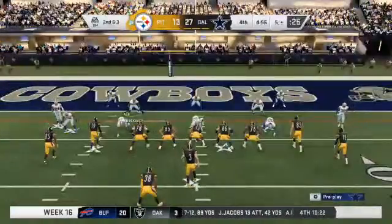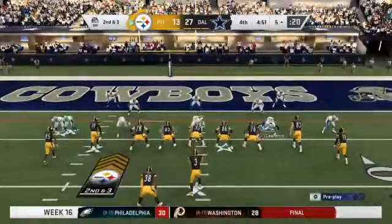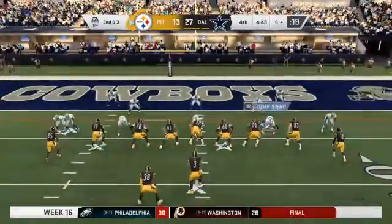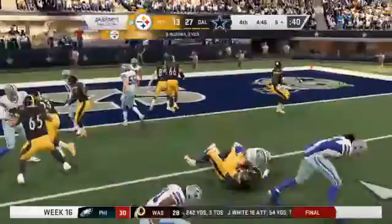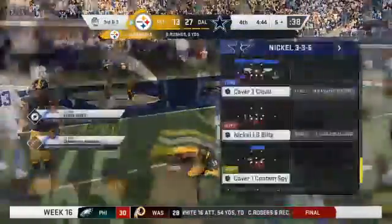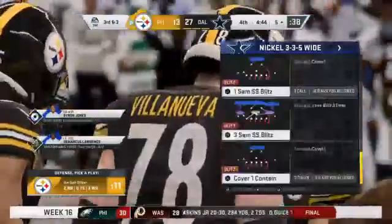A good run, got 7 on 1st. Here's 2nd and 3. On 2nd down, Samuels. And he'll get this one back to the 5-yard line, but no further than that. Call it no gain that time as it's going to leave him with a 3rd and about 3 to go.